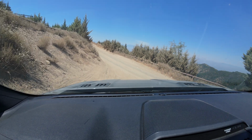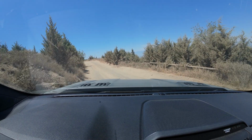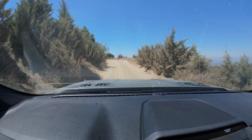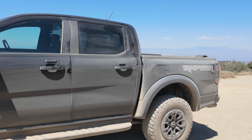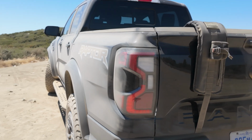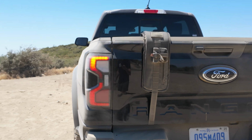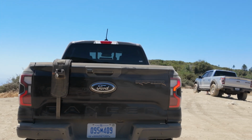First, let's talk about the looks of this thing. This thing looks proper. It looks like a tougher Raptor, and that's exactly what you want out of a Ranger Raptor. It's a little bit wider, it's beefier. At the corners, you have those good-looking wheels wrapped on KO3 tires. So this has the new ones, the KO3s, they're 33-inch tires. Tucked behind those wheels, you notice the Fox 2.5 shocks.